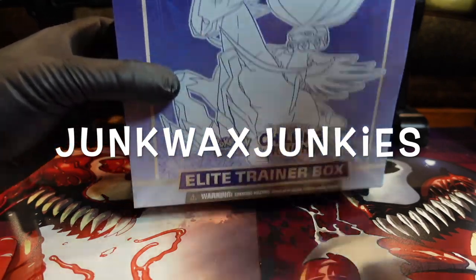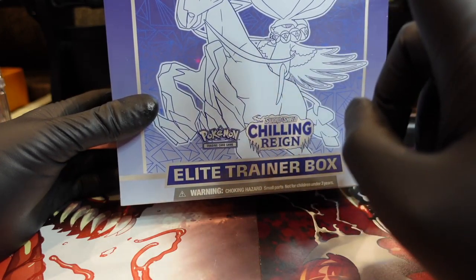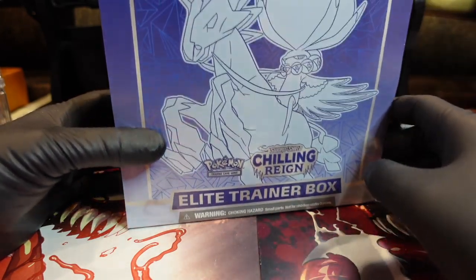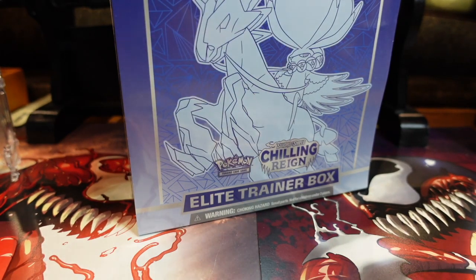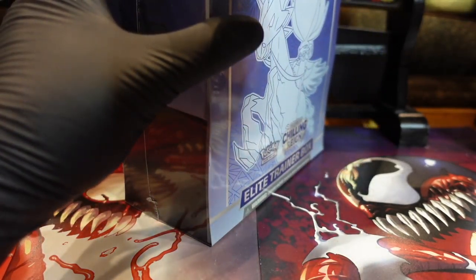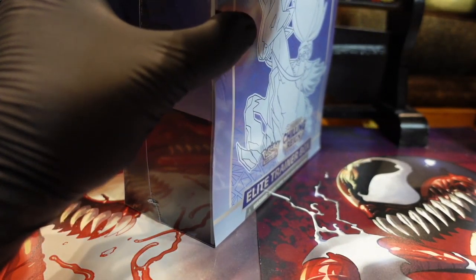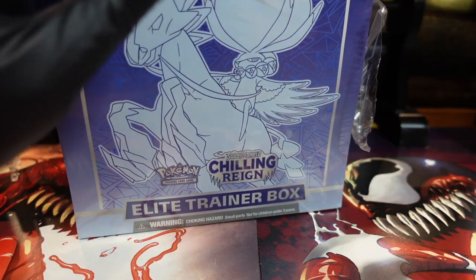We're gonna do this Pokemon Chilling Reign Elite Trainer Box. If you check out our last video, we did one of these and it was Ice Rider. Now we're doing the Shadow Rider on the box. I don't think that makes a difference, but we're super sisters that way. We're gonna give this a shot and see if we get some hits. We also did a booster box, so check out that video.